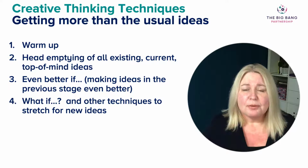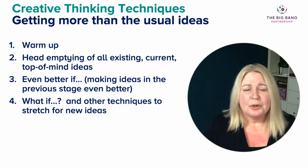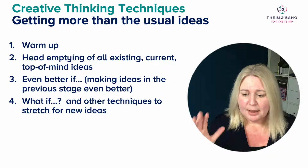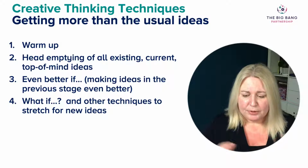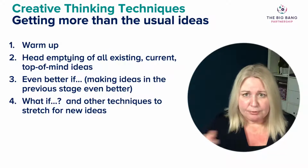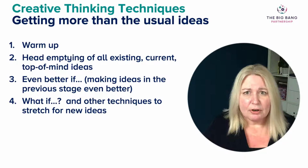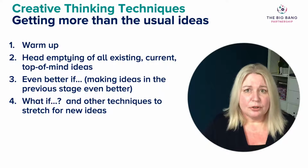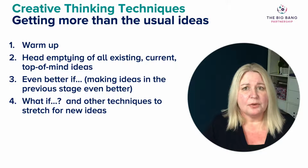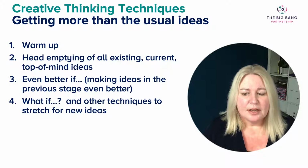So secondly, ask them to brain dump all the existing current top of mind ideas out. I like to get people to work individually with a pile of sticky notes, one idea per sticky note, and they just sit there for a few minutes until everything they've got in their head already is out, and then they can be sorted, you can discuss, and then you can move on from those, because the brain will like that. The brain can be then more creative because it knows that those ideas have been captured.